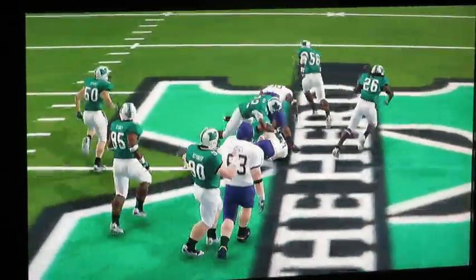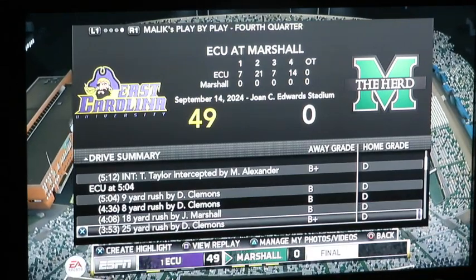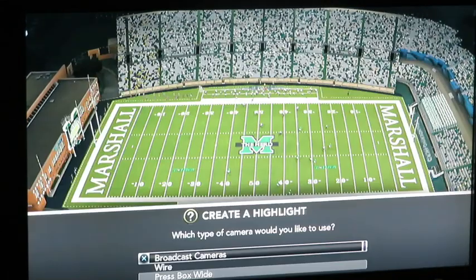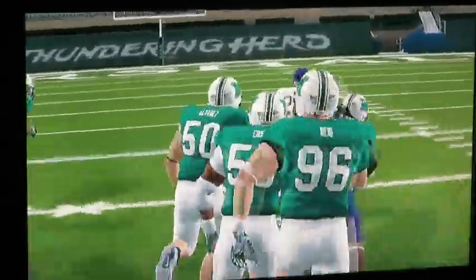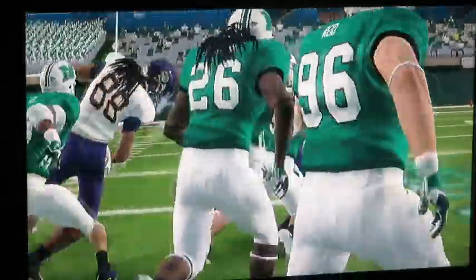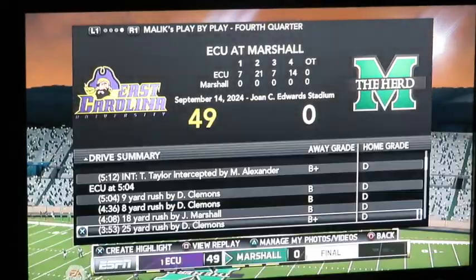Let's take a look at this Jerry Marshall run this time, right up the middle. At this point, Marshall had pretty much given up. Here's a Derek Clemens run for 25 yards, for a 25-yard carry. The power back showing some good speed there.